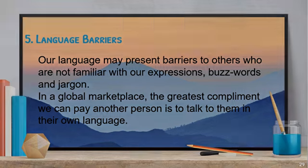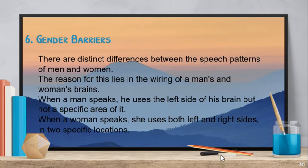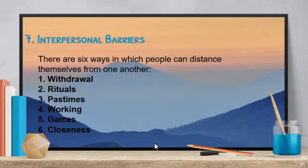Then we also have the gender barriers. This is something new. Some people would say that they are being discriminated. I don't know if that is true, but whatever the gender is, there should be no discrimination. We also have the interpersonal barriers. So there are 6 ways that people can distance themselves. One is withdrawal. I'm getting away from you. It's the absence of interpersonal contact. It is a refusal to be in touch, okay, with others.